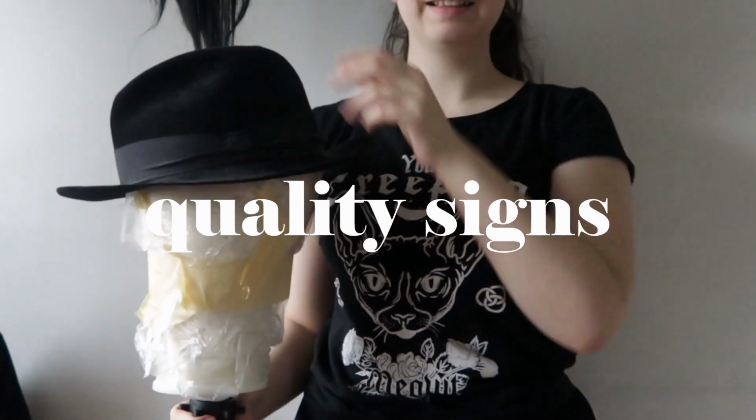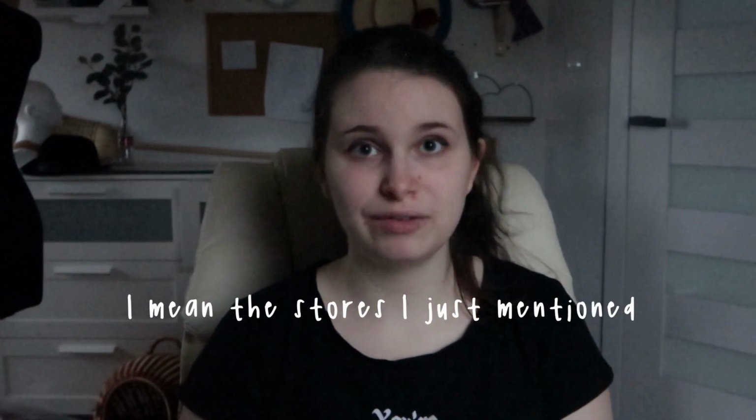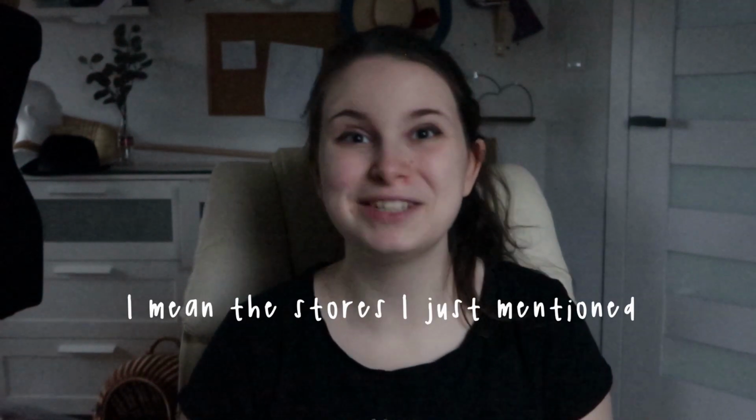But how do you actually know if your wig is good quality? Usually, the higher the price, the better the wig, unfortunately. But there are a lot of affordable wigs that are very good quality. For example, from one of those stores that everyone seems to be talking about.